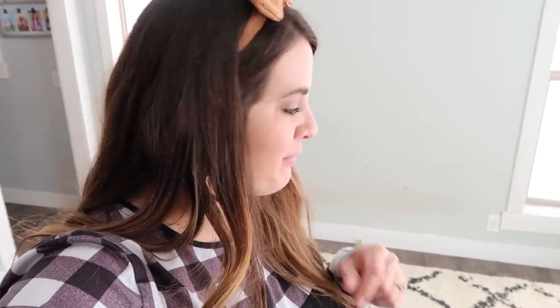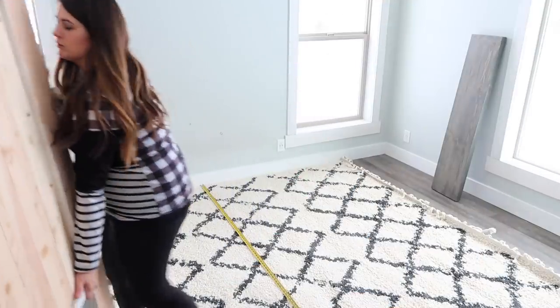So I'm gonna kind of play around with it for a little bit. I'll let you know what I decide, because I'm just feeling like it's a little bit too wide, maybe like a little bit too deep. I wonder if I should have gone like a 5x7 for this room.